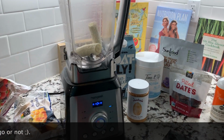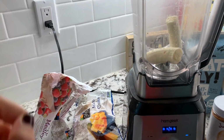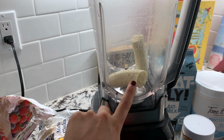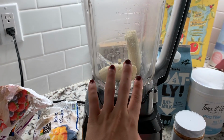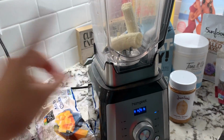So here's my workstation right now. Don't be overwhelmed by all of the stuff, but essentially what you want to put in your smoothie is 2 bananas. Typically I put half a banana in my smoothie because the banana has a lot of sugar, right? But because I'm pregnant and I'm making this one for 2 people, for my husband and myself, I'm gonna put 2 bananas in there.